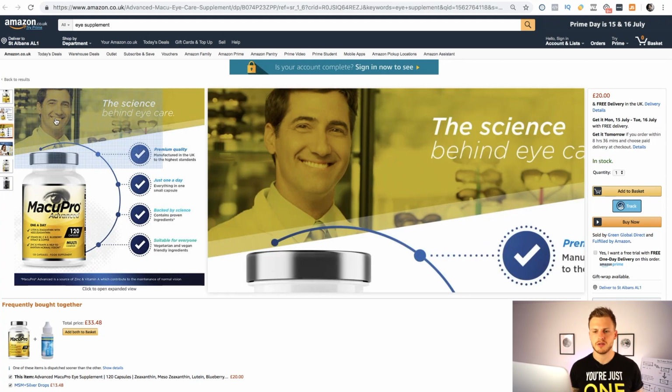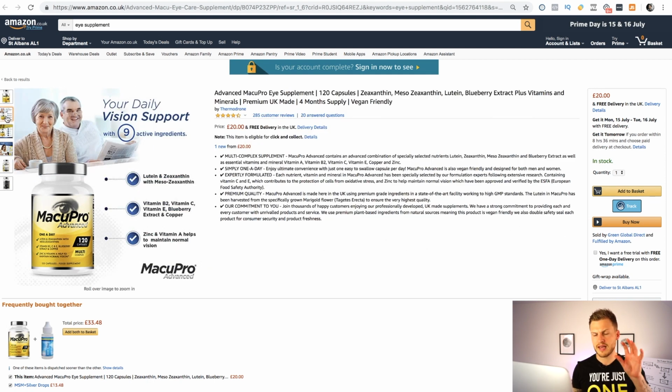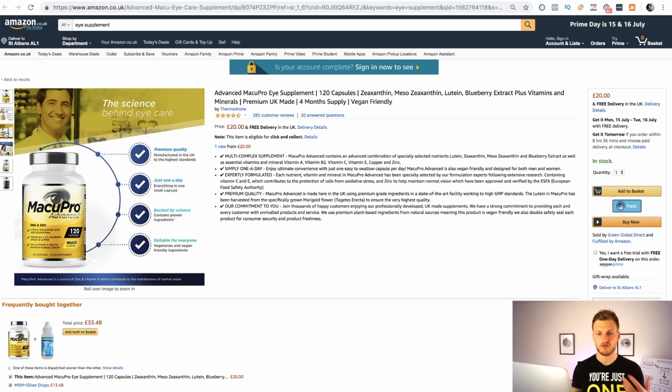So if you're doing supplements or anything like that, then you kind of want to go down the medical angle, because someone's going to ingest this. So you want to make it look trustworthy and give it authority as well.